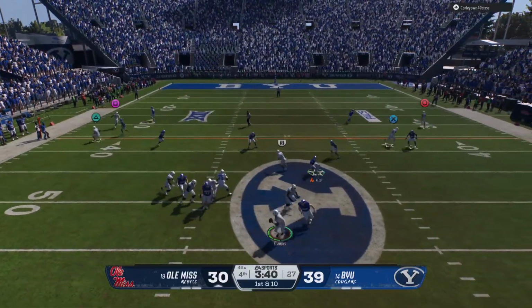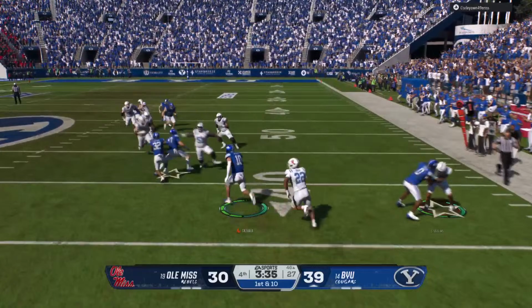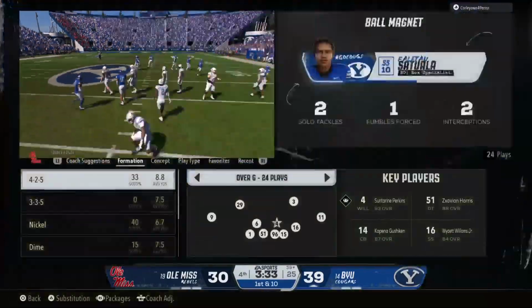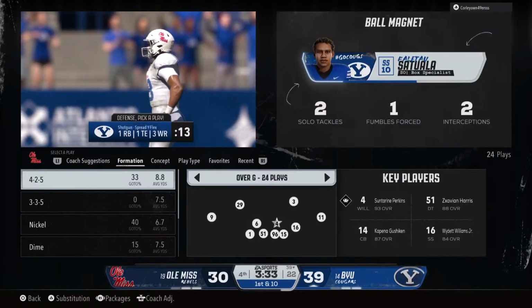Looking to throw on first down. Buys a little time with his feet. Another interception. That's his 4th of the day. Takes it back inside the 40. They'll mark him at the 39-yard line, and the interception sets up great field position.